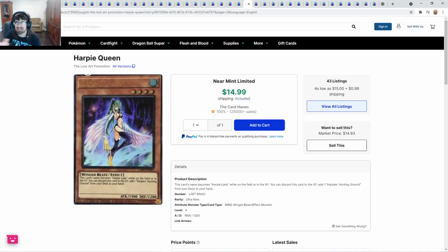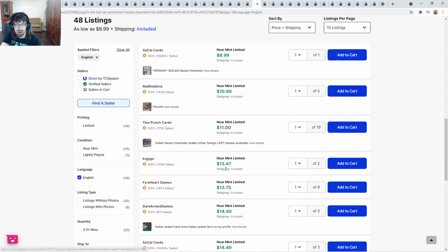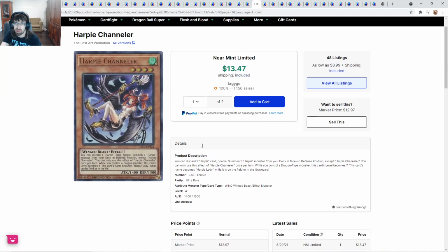I mean, guys, come on. This card should be a lot more money. And it's also actually pretty good. So, yeah, definitely grab it. Harpy Chandler here, Lost Art promotions here. These are about $13, $14. You play this as well.